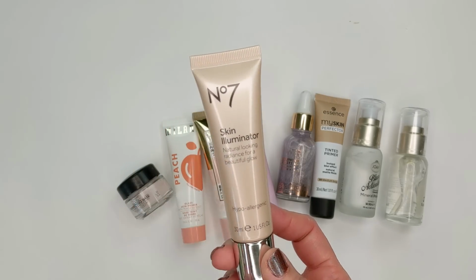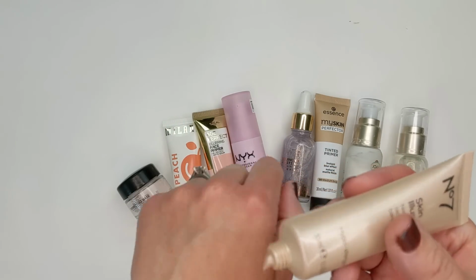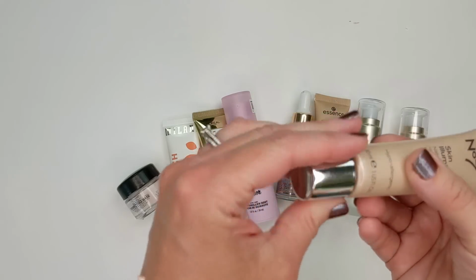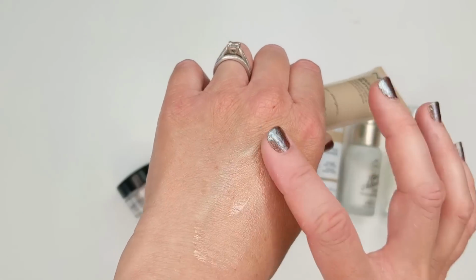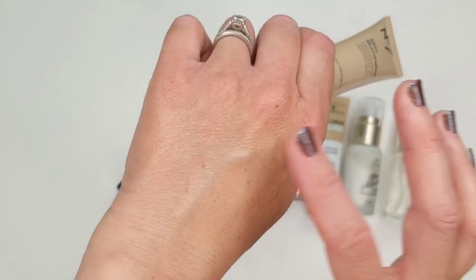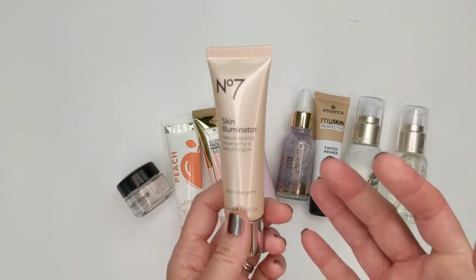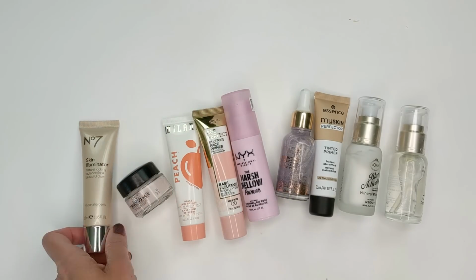So this one is such a nice primer. I feel like this is a dupe for the Charlotte Tilbury Hollywood Flawless Filter. It's a really, really good one. It's very smooth, and it does have a little bit of sheen when you put it on your skin. It's like a golden sheen, just like the Charlotte Tilbury, but it's not glittery or anything, so it looks so smooth on your skin. This is an awesome dupe for that one, so definitely check that out if you've been looking for a dupe.